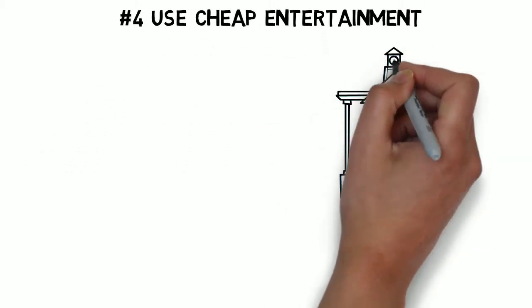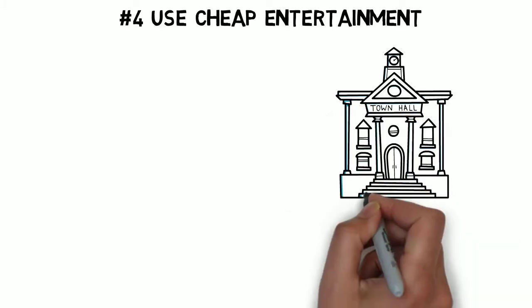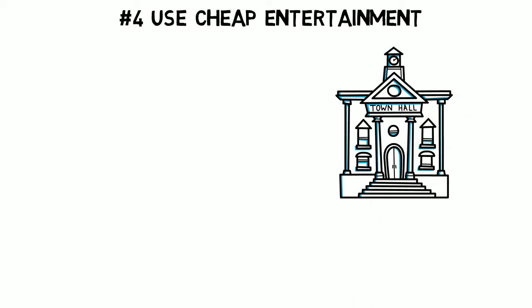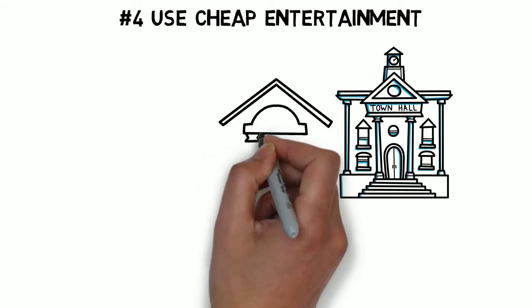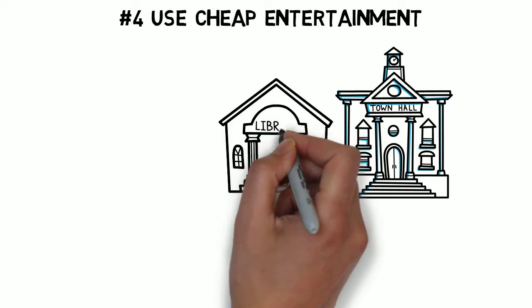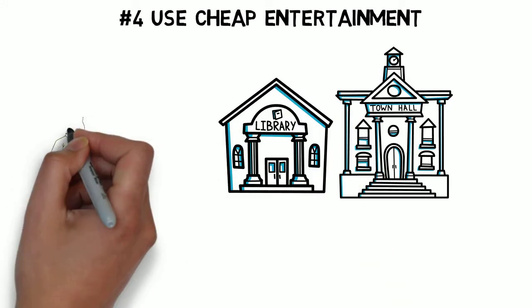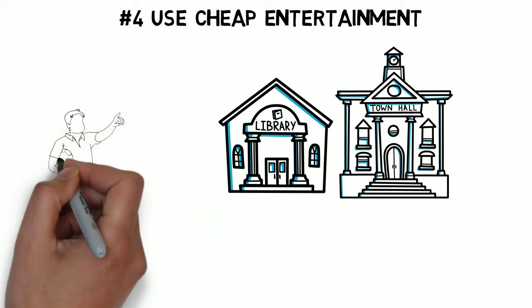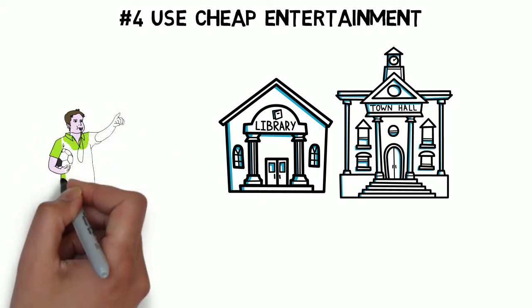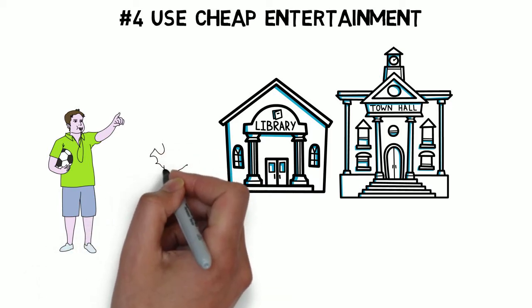Going to the movies costs $40 for 2 people nowadays. Going to the center of town and seeing a film festival projected onto the side of a screen is free. You want to look for local events, free events that your city has or nearby cities have. So check out your library, check out your town hall, obviously check online, or join an intramural team, play sports, do yoga, work out, go for walks, enjoy nature, play board games. All of these things you can do that are entertaining and fun, but they're inexpensive.